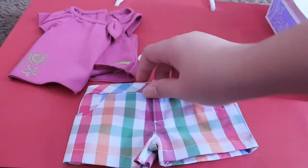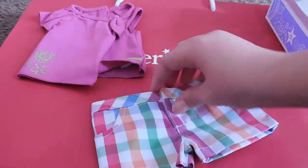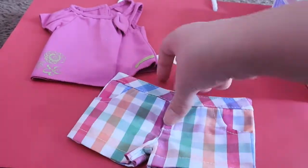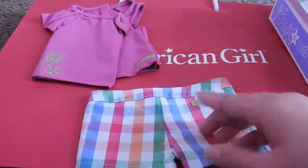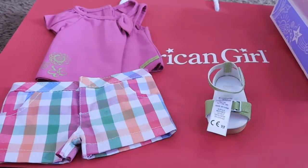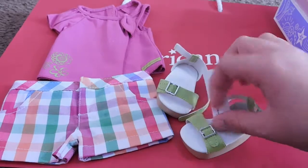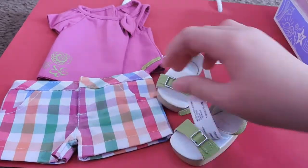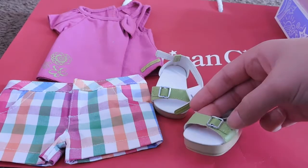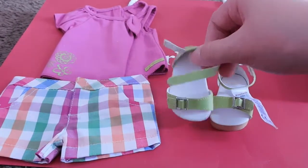It also has this checkerboard, colorful pair of shorts with little pockets that are real and Velcro down the front right here. And the back are plain, no pockets, and it says American Girl. It also comes with this pair of shoes, which are very, very interesting. Big tag. I thought they'd be Velcro, but I don't think they come undone at the top. They stay together right here. It is sewn down. But right here we have Velcro to get it around her ankle. Comes undone like that.